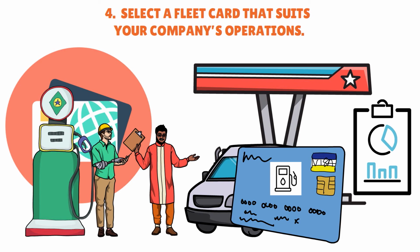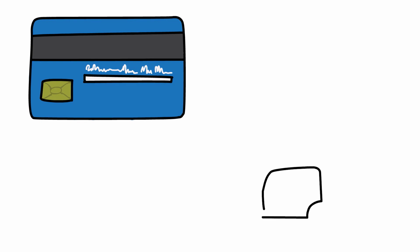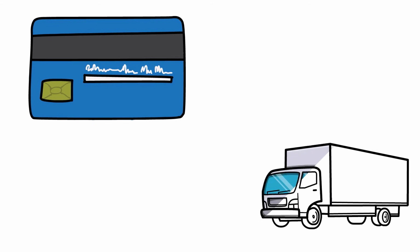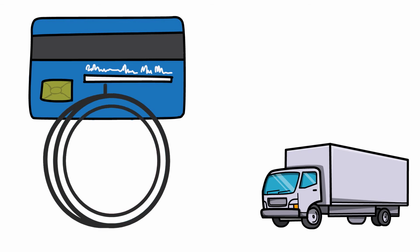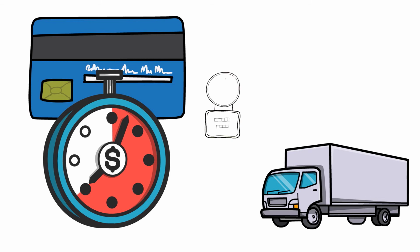Okay, and so you want to think about what tracking and reporting tools the card offers, because one of the biggest advantages of a fleet card or a fuel card is the ability to monitor and control purchases for fleets. Let me give you an example. A fleet card might offer the ability to lock or limit spending based on certain criteria, receive alerts, assign a card to a specific driver or vehicle, track activity, and view reports on the internet. That's pretty cool.